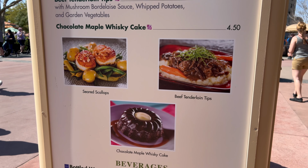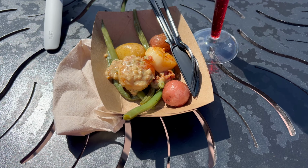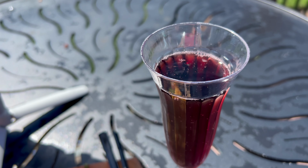Got some sparkling blackberry wine and the scallops with potatoes and green beans. It all looks pretty good. It's still very windy out here, so we'll see how this goes. I keep being afraid that this is going to topple over on the table.